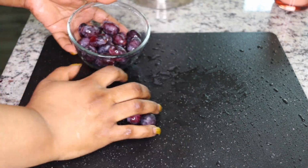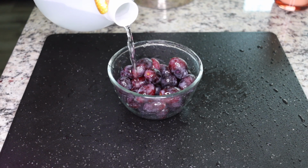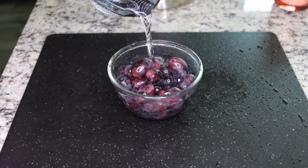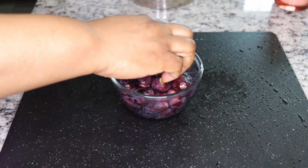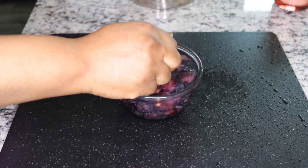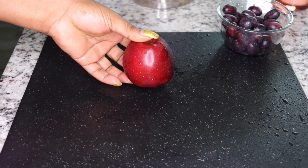So this is a cup of grapes. I always wash with vinegar and water, so you know they are always exposed. You want to wash with vinegar and water to make sure it is very clean and really good for consumption. Wash thoroughly and you're good to go. Yeah, so a cup or a little bowl of this, or a handful. So this is it, set aside, very healthy.